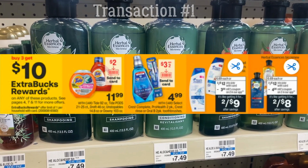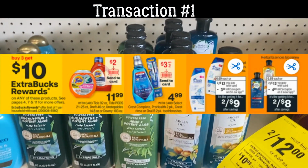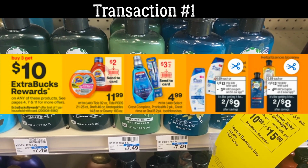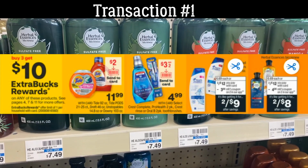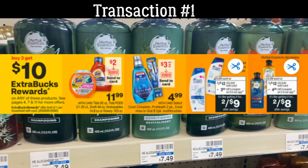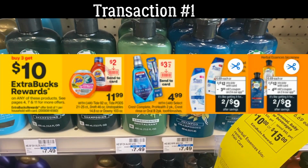So here we are in transaction number one. This is an all digital transaction here. So we have a great buy three, get a $10 extra back deal on select products. Now Pantene is the best deal. So if you still have that digital Pantene coupon, you might want to check out my CVS Best Deals video and take advantage of that one. I know a lot of people already used it, so I wanted to give a different scenario.